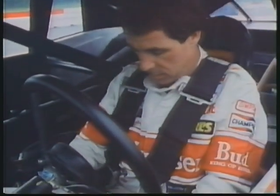Car 11, Darrell Waltrip, the Budweiser Kentucky Fried Chicken Chevy. As long as there's tomorrow, there's no end.